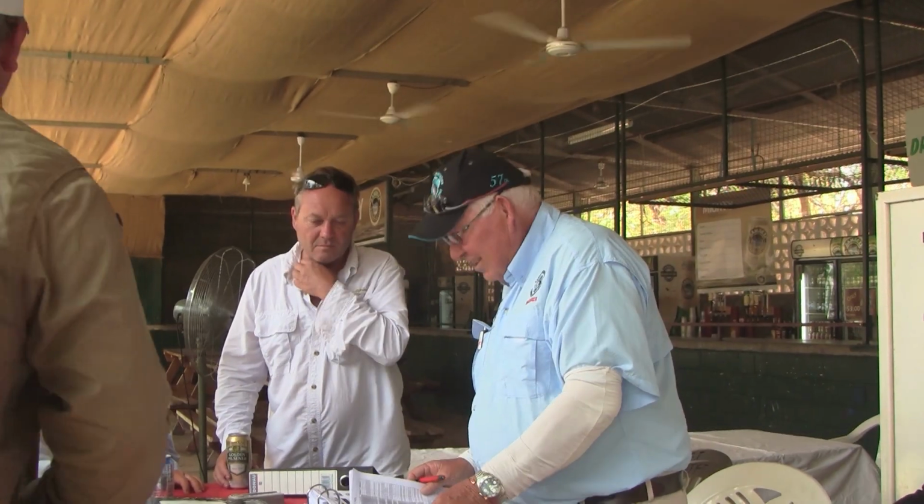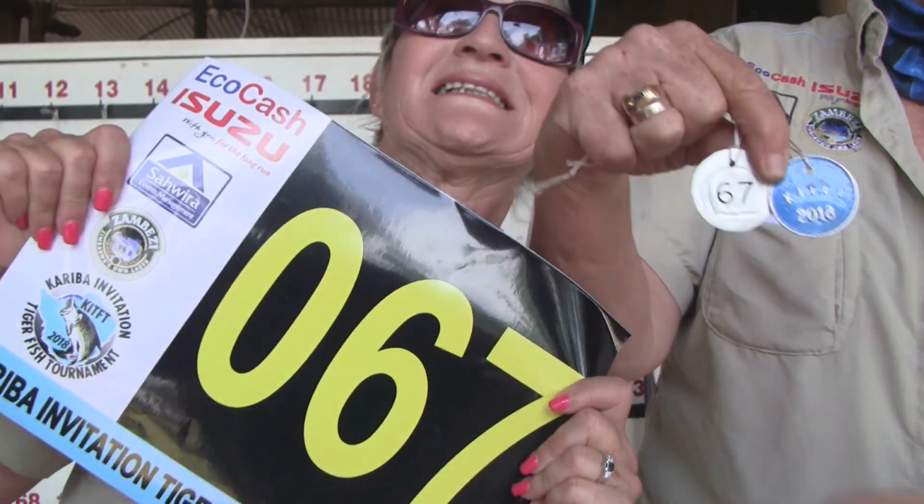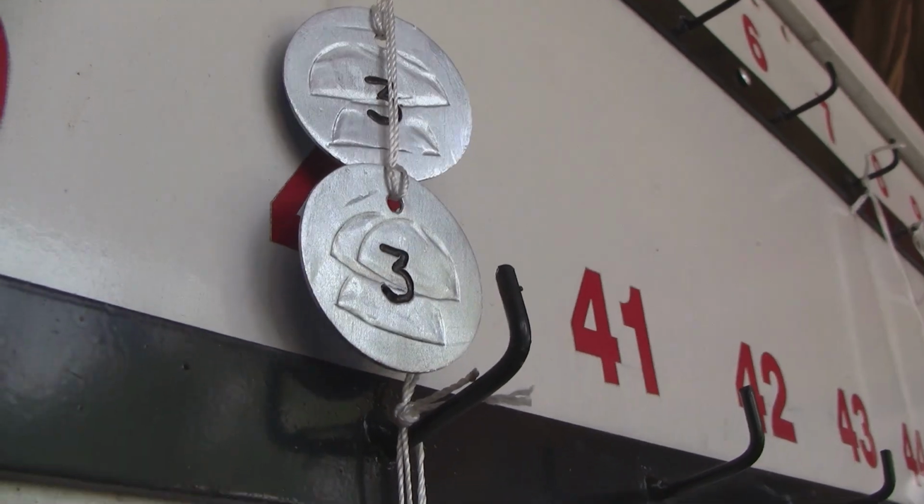The day before the tournament, the teams meet at the long bar for registration and to collect their tags and boat numbers. They are apprehensive about tomorrow's fishing, and there's a great excitement amongst the teams.